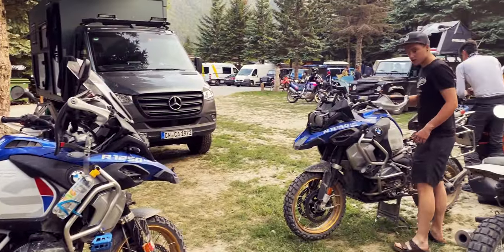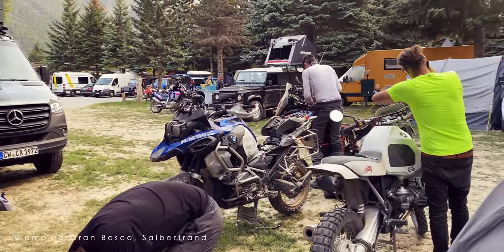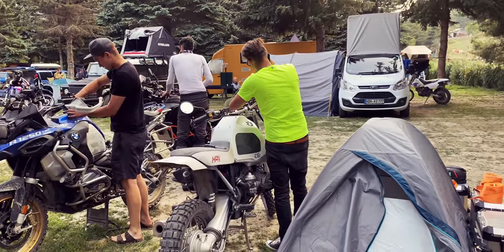Day number two, and three people are working on the bikes. I'm just gonna head out and get some more parts, and we'll see if we can fix this.